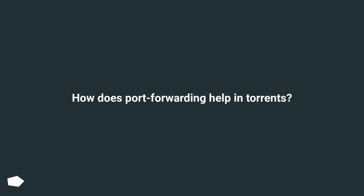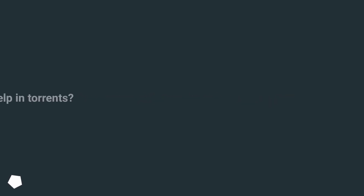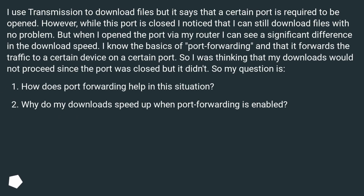How does port forwarding help in torrents? I used Transmission to download files, but it says that a certain port is required to be opened. However, while this port is closed, I noticed that I can still download files with no problem. But when I open the port via my router, I can see a significant difference in the download speed.